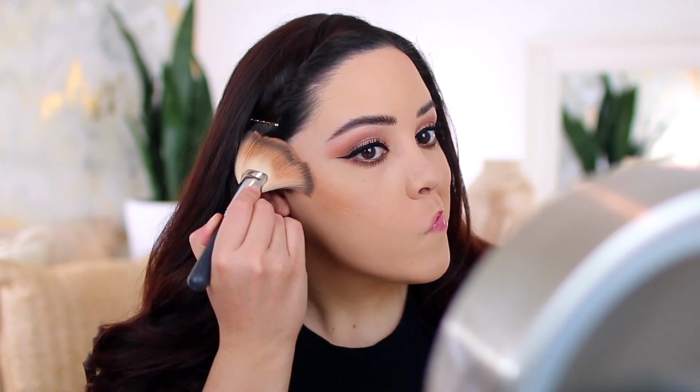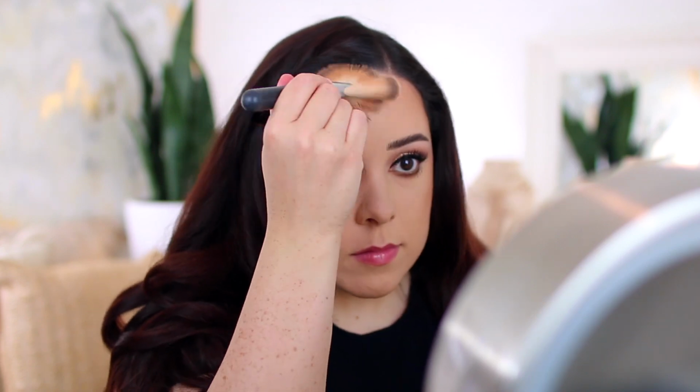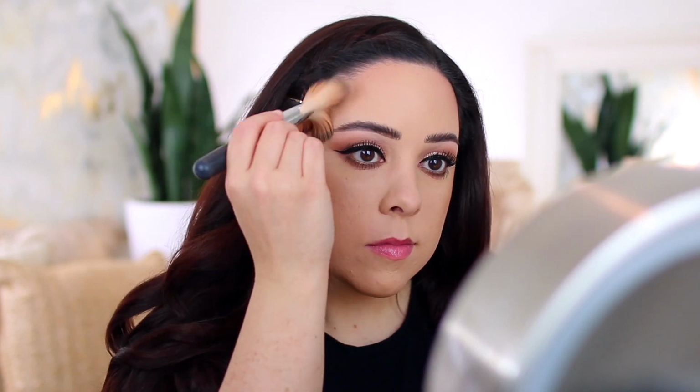This formula is so smooth and easy to work with. This entire palette is $9.99, which is more than some of the Essence products, but it comes with 4 bronzers. You get a ton of product in here, and chances are you probably won't need all 4 of these shades, but if you're someone who self-tans, or you're starting your makeup kit, or you just like having a couple of different options, then I think this will be such a great choice for you.